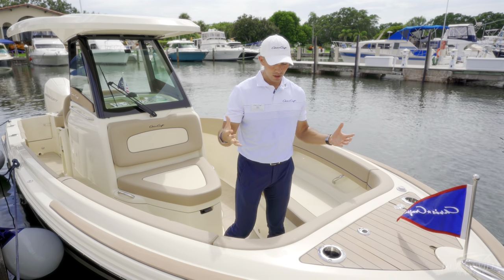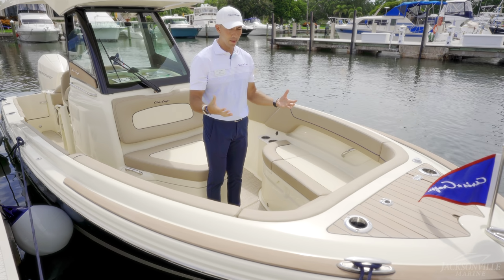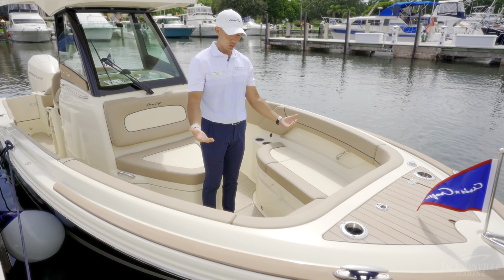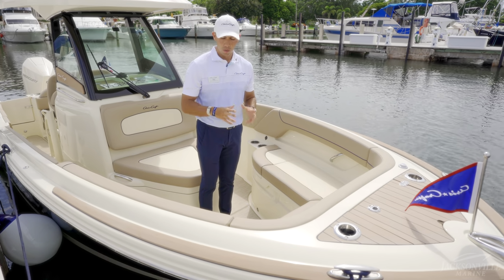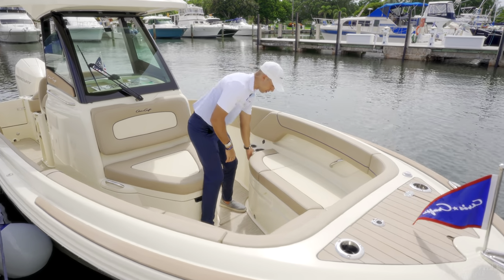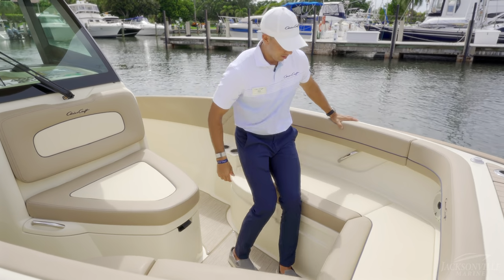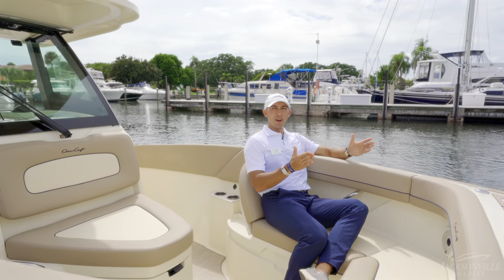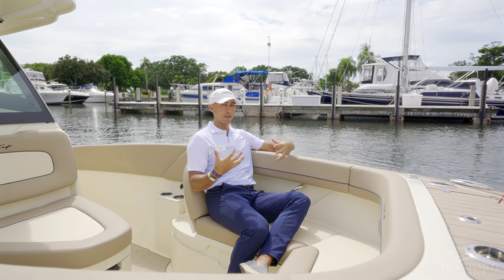But one of the main things starting up here at the bow is the amount of space. So we have an incredible amount of room for people to sit up here and be entertained, enjoy a nice day out on the water. One of the key features too that we have is these seat backs. So as we lift it up, we're able to face forward as we all like to do up in the bow. So it's very comfortable.